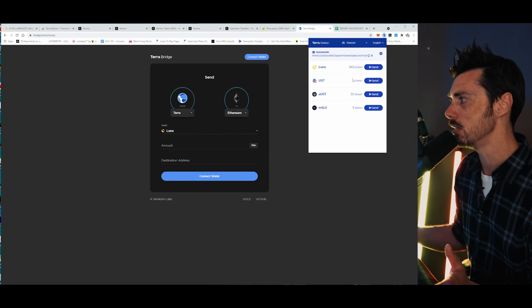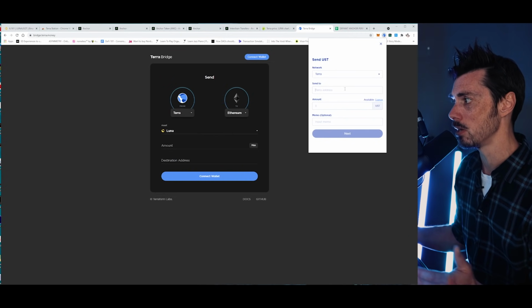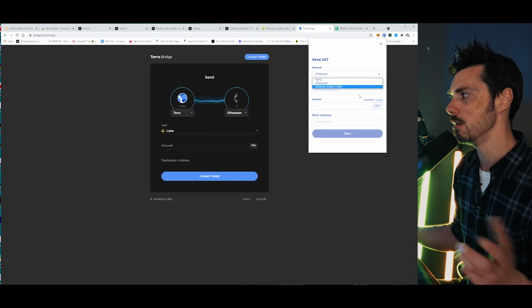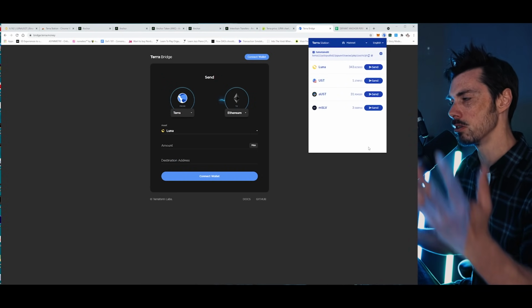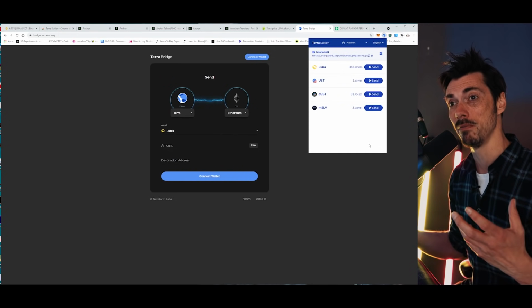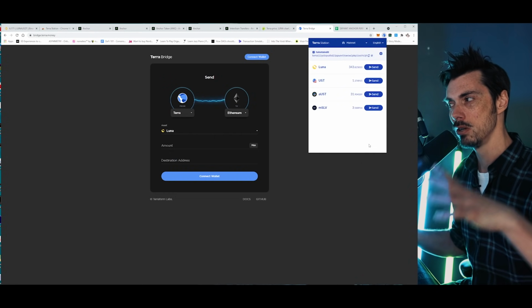So let's say I wanted to send UST and I clicked on that. I can send it from the Terra network to a Terra address, but I can also send it to an Ethereum address. So I can switch chains here. I can pick Terra, Ethereum, Binance Smart Chain. So it's a nice interchain asset that allows you to switch between those three chains very easily. And I know a lot of people have been using Binance Smart Chain and might have assets there. And it should be very quick and straightforward to send assets from BSC to Terra.